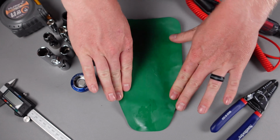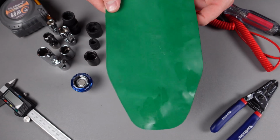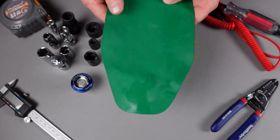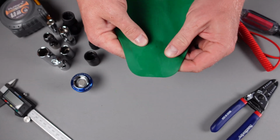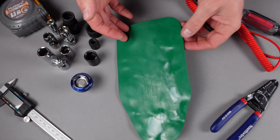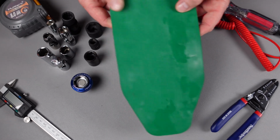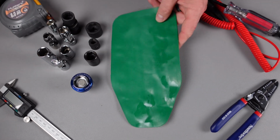Just a really handy tool, and I can't remember what I paid for this, but I do know it was very affordable. And even if you're a DIY or weekend warrior that only works on your own stuff, if you have a vehicle with a drain plug in a location like that, a simple product like this can save you a lot of time at the end of your oil change. So that is next up.